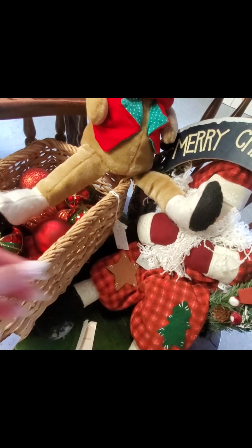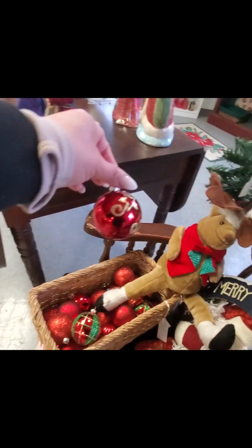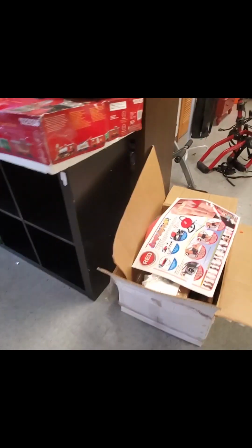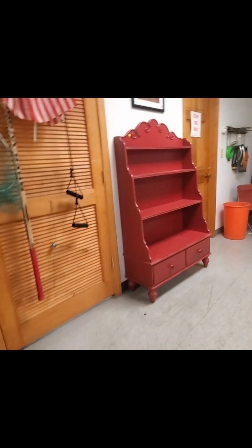So yeah, I'm just going through the thrift store, and you'll see after I get done with this section, then I go to the other section up at the top. I had already perused the furniture downstairs, and there wasn't really anything. But yeah, that guy at the front was creepy. That was just a fake guy. I don't know what you call those. They look really lifelike, so it was weird.